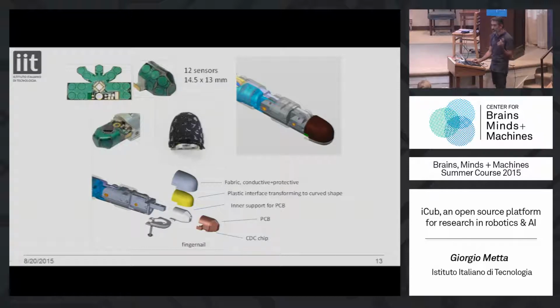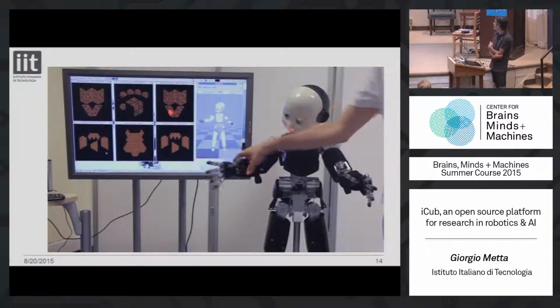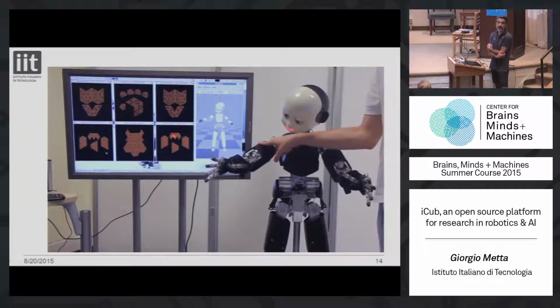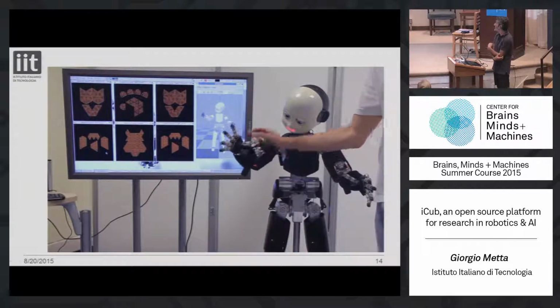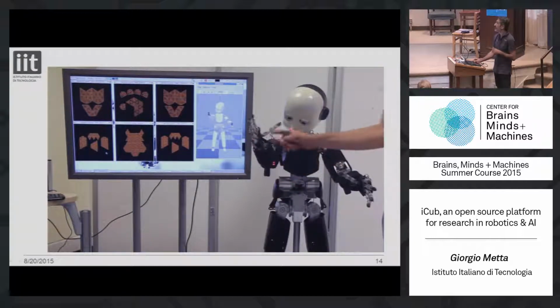And the result, when you combine the force-torque sensors and the tactile sensors, is something like this, which is a compliant controller on the iCub, where you can just push the robot around. This is in zero gravity modality. So you can just push the robot around and move it freely. And this has to be compared to the complete stiffness in case you do position control.